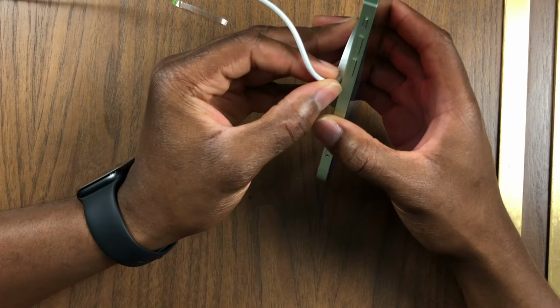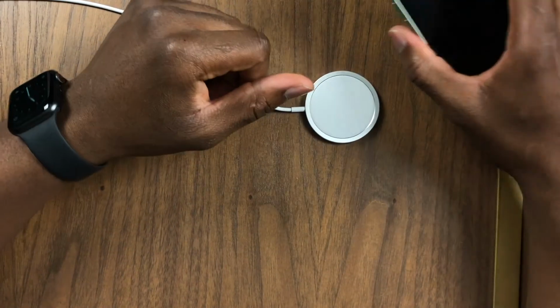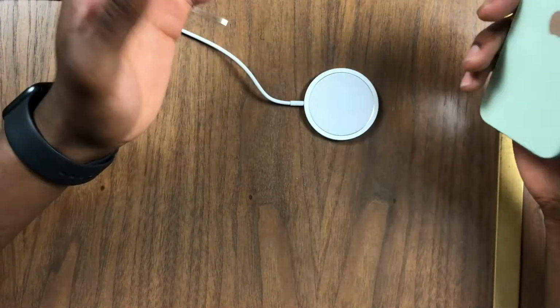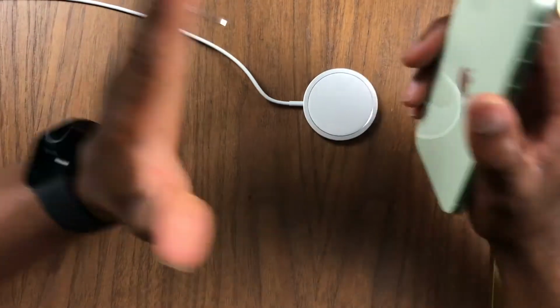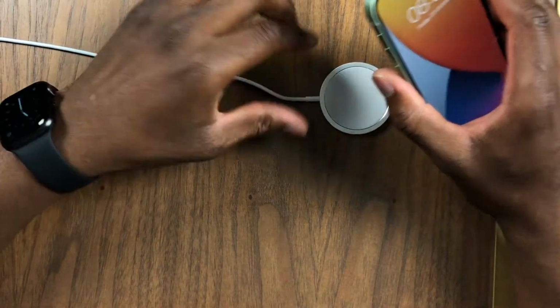But yeah, the magnets, they're not super strong. So if you use the wallet accessory, that could be a bit so-so, because if I've got my wallet on my phone, my cards on my phone, I want that to be on there. I don't want that to be temperamental and just slide out here and there.